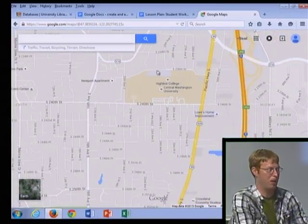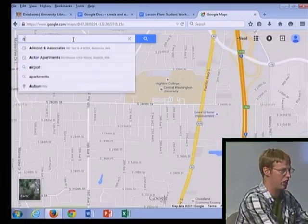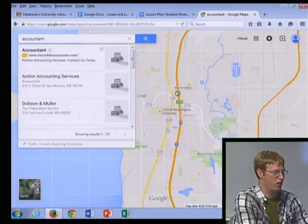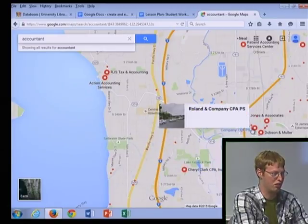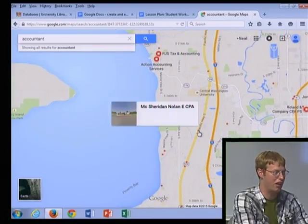The downside of Google Maps is that you can only search for fields. For example, you can look for accounting or accountant. So these are all accounting firms. But if you're getting a job as an accountant, you know that accounting firms aren't the only places that hire accountants. Lots and lots of different companies hire accountants. So just because you can't find something on here that works doesn't necessarily mean there's nothing to be had.